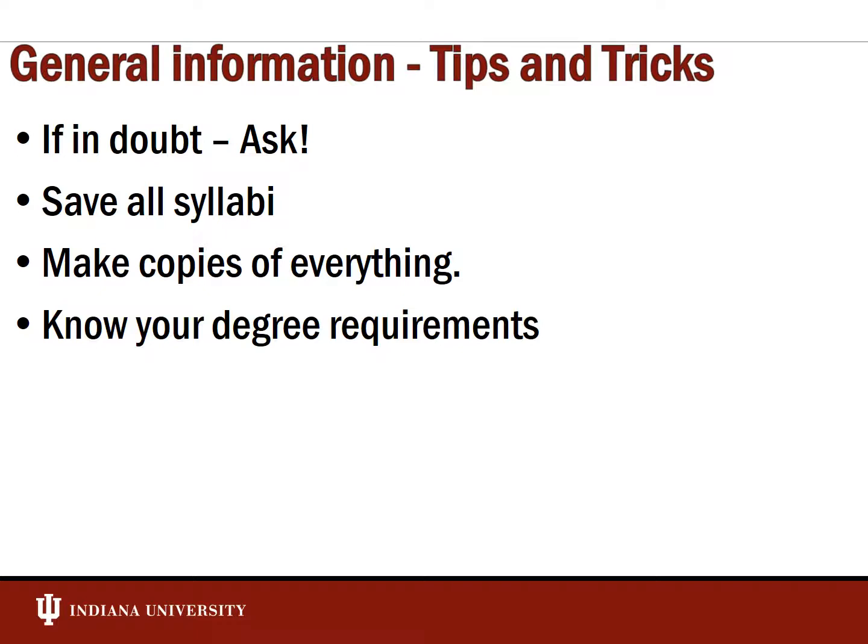We suggest you make copies of everything, including your program of studies, any kind of admissions documents, anything that you supply to us. We recommend that you keep a copy of it. We do have a student folder in our office that when you submit things to us, we keep a copy for our reference as well. But we just recommend that it's important for you to keep a copy.